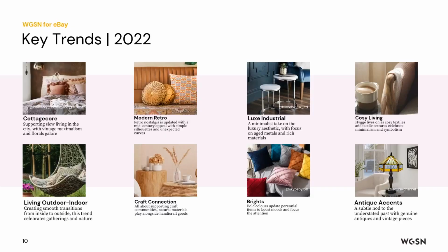We then had luxe industrial. This is, as it says, having that bit of edge to luxury, really looking at material coming in here, so having those metals as well, and having a level of minimalism, but alongside those rich fabrics. So it's not about being overly flashy, but having that sort of elevated luxury.